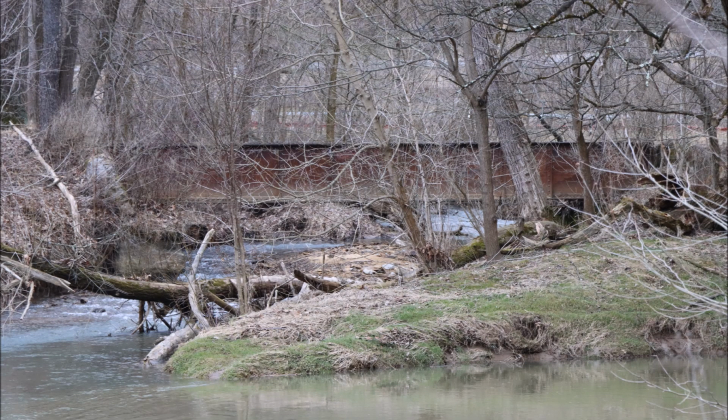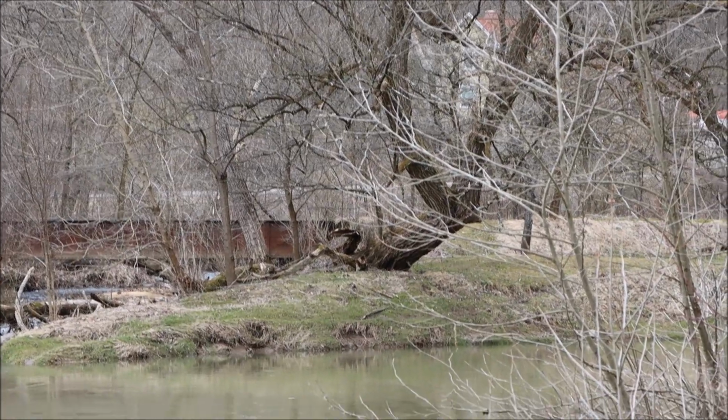On Scenic View Drive, a Winfield Branch Railroad bridge can be seen crossing a small feeder stream.